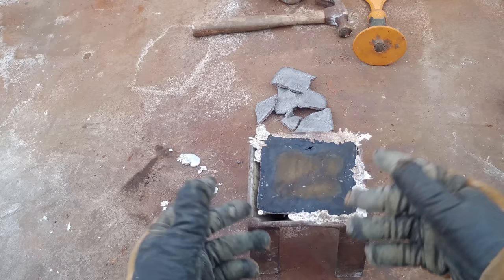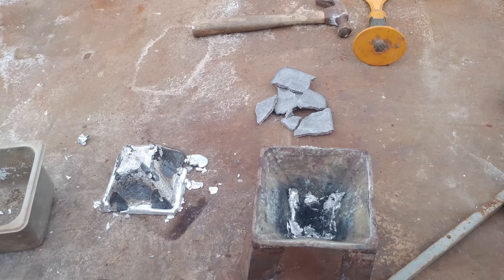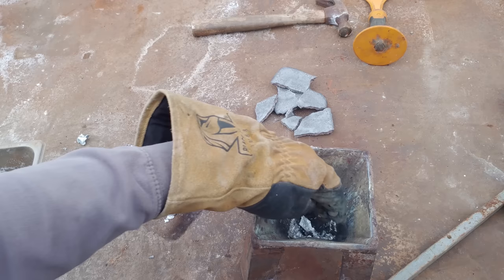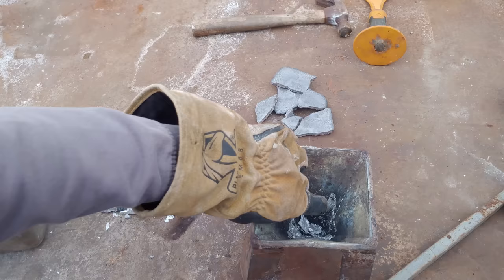Holy moly, look at this mess. So I got lead stuck in the inside of the mold. I got lead dripped all down around the outside. I'm just gonna put it back in the furnace and re-smelt it. I guess I'll pick out whatever I can here. Oh, see? Learn from my mistakes. Don't be in a hurry. Let the lead cool down.